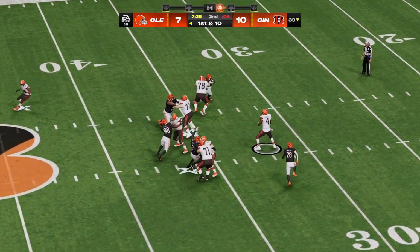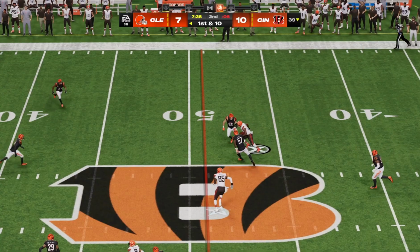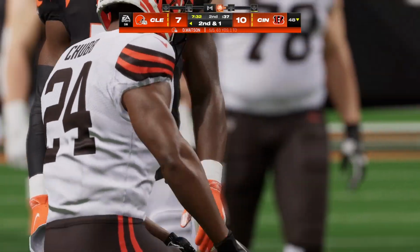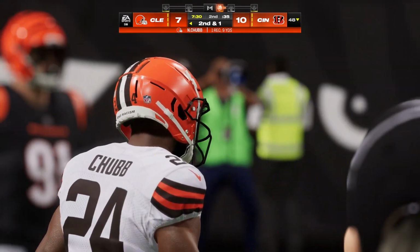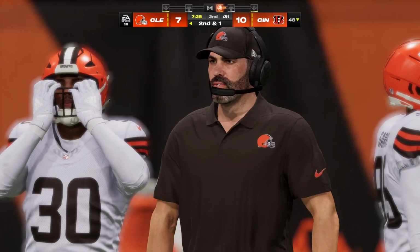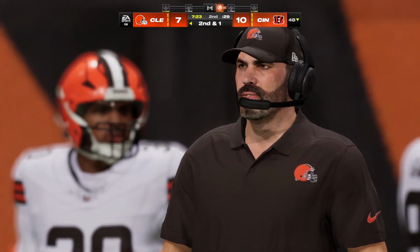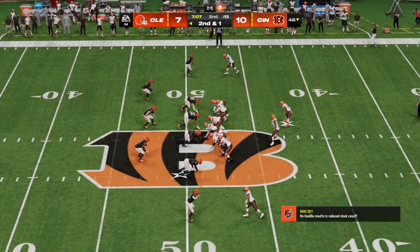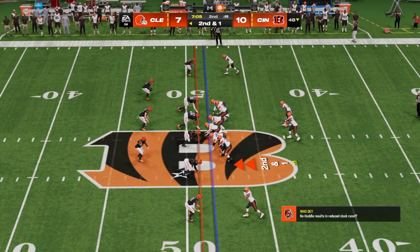Here's Watson. He's going to drop this one down for Chubb. And he's going to get a solid gain of 9 before being brought down. 2nd and right at a yard. Second down and a little more than a yard here.